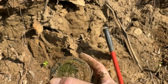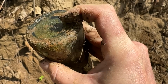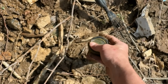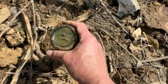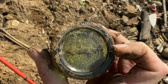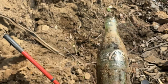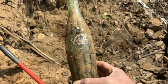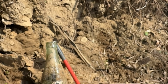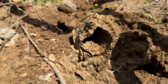Still got a bunch of liquid in it. Let's see if it'll say where she's from. Can't quite tell. We'll have to get her back and wash her up. This can't be terribly old, I don't think, but it's really cool to find an intact one. First intact Coke bottle I found today. Yippee. So I've pulled 4 bottles out of this area right here.